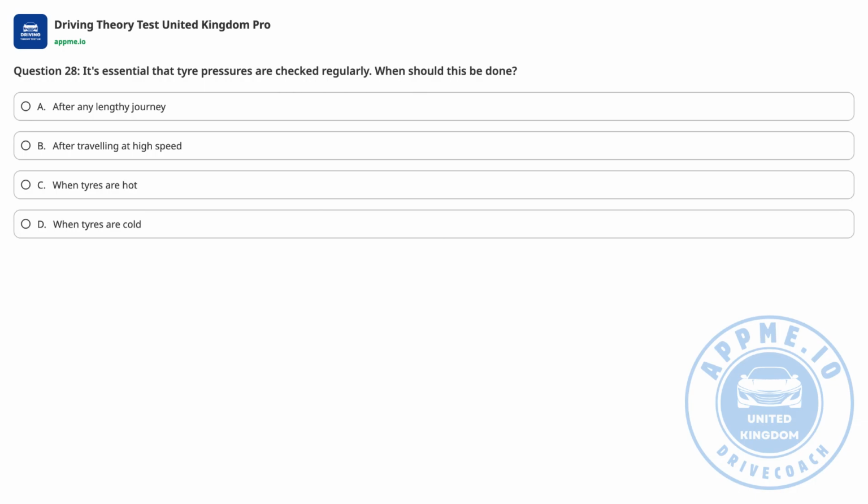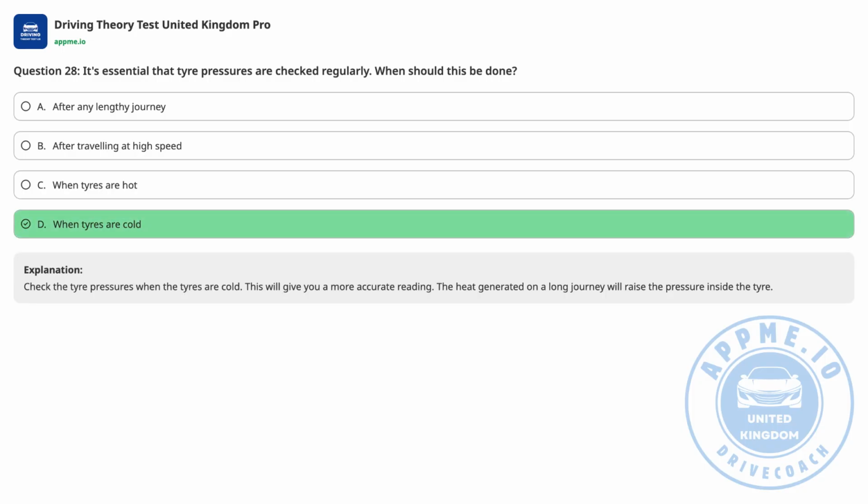Question 28. It's essential that tire pressures are checked regularly. When should this be done? A. After any lengthy journey. B. After traveling at high speed. C. When tires are hot. D. When tires are cold. The correct answer is D.